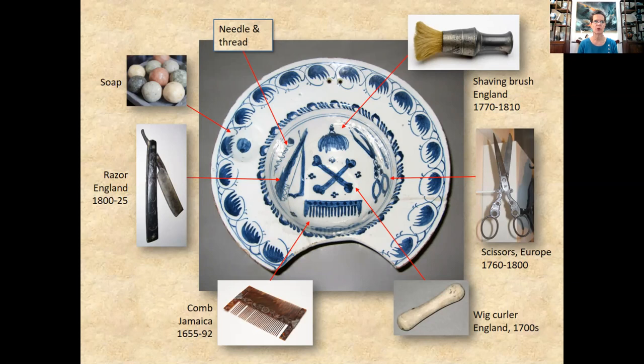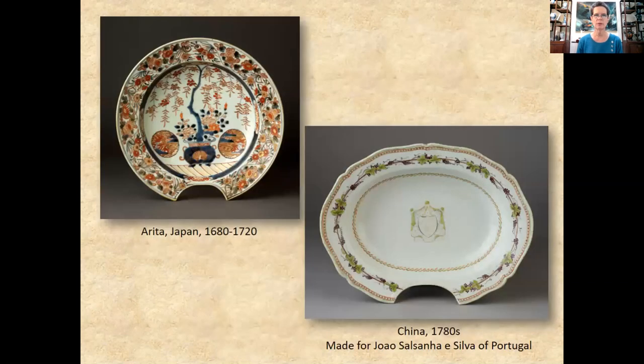Another item from within the bowl is a folding razor. At the bottom of the well of the bowl, we can see a type of comb. The center of the bowl has a pair of wig curlers that are shown crossed. And at the top of the bowl, we can see an example of a type of shaving brush. And at the right is a pair of scissors. All of these would be being used by a barber. Now, this nice bowl was made, as I said, in England around 1700, but there were many, many types available.